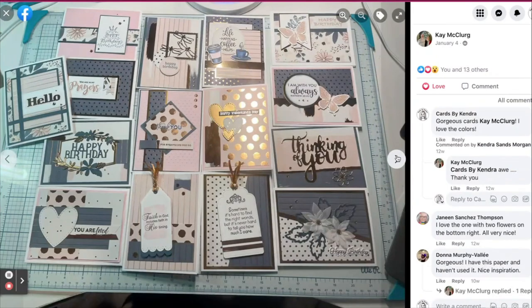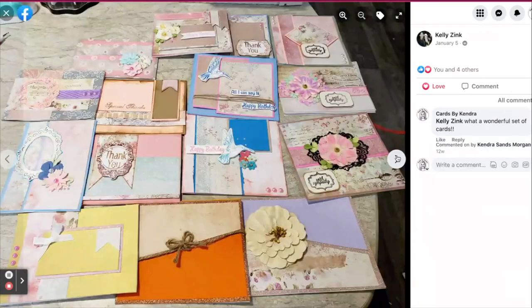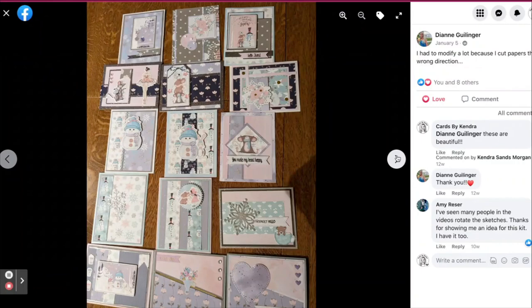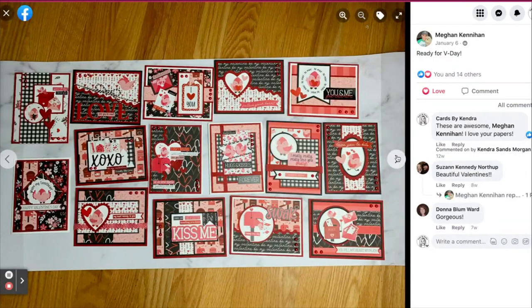There will be 3 different official entry photo albums for challenge number 10, one for each month, and you will post your photo of all 15 cards into the album for the month that you're uploading it. Should be one photo of all 15 cards. Now, due to some of the prizes needing to be shipped, I will need you to put your name and country of residence in your photo caption when you upload your photos to those albums. I will have to filter out the entries for the U.S. participants for certain prizes.